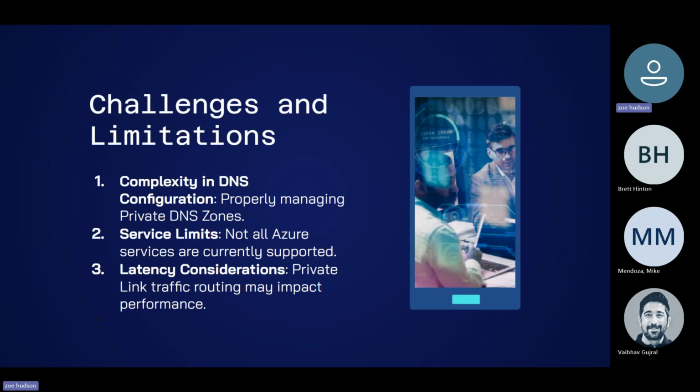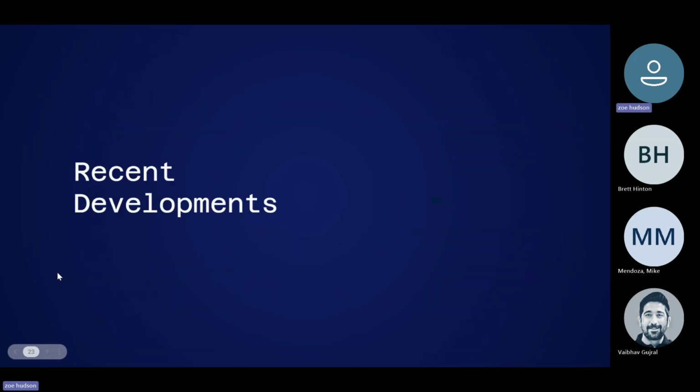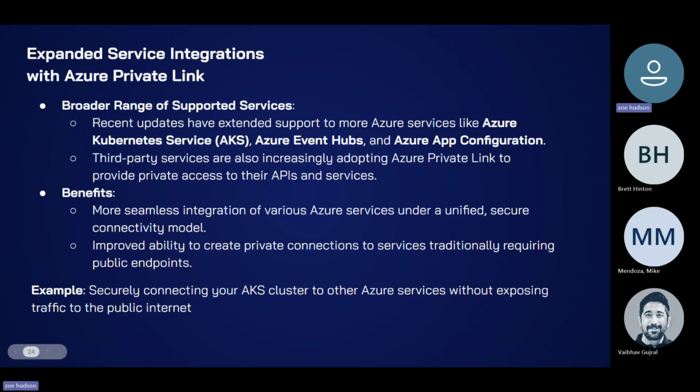Private Link also, while ensuring secure connections, the indirect routing through private endpoints can introduce a small amount of additional latency. However, I feel like it's worth it for the security benefit. It's a little negligible, but just making sure you know it does slow you down if quickness is what you care about the most. So we're going to talk about recent developments.